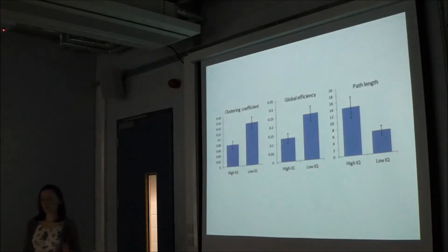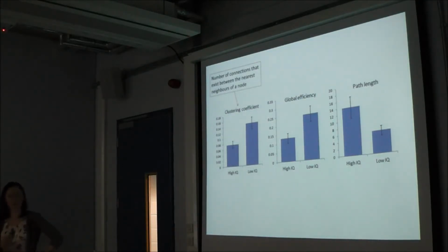So I looked at these properties in my two groups, and what I found is that a metric called the clustering coefficient, which is the number of connections that you have between all the neighbours of a given electrode, was higher in the low IQ group compared to the high IQ group.